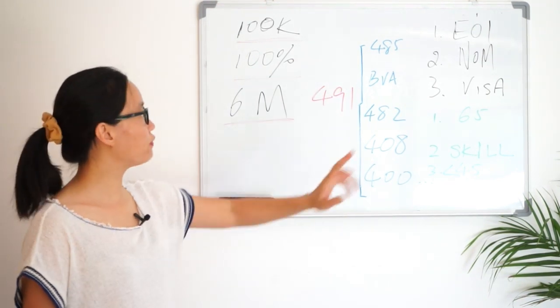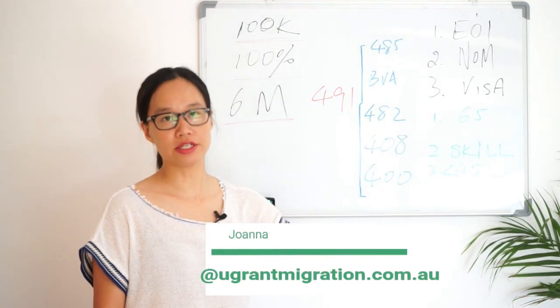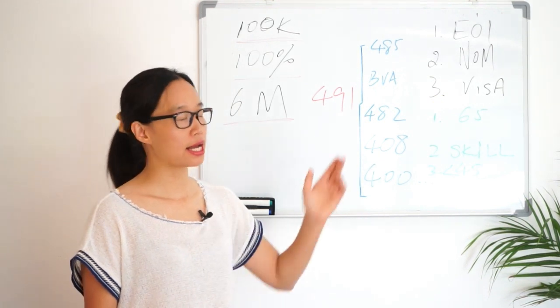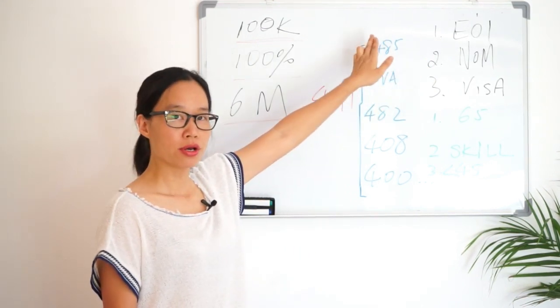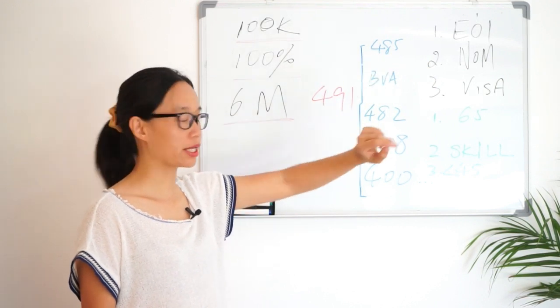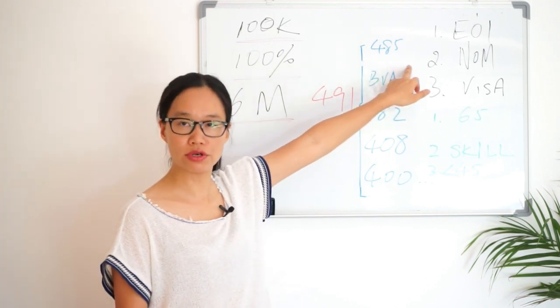For example, if you're currently on a 485 visa, which is a graduate visa after you complete your course, with two options: graduate work and graduate visa. The 485 visa has full work rights, full-time work rights. So you can apply if you are currently on 485.